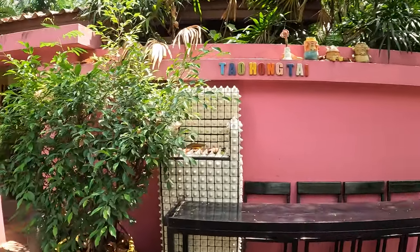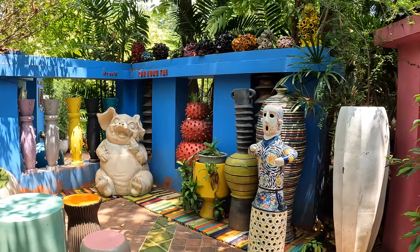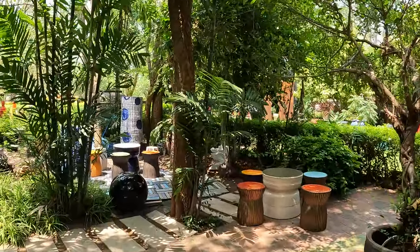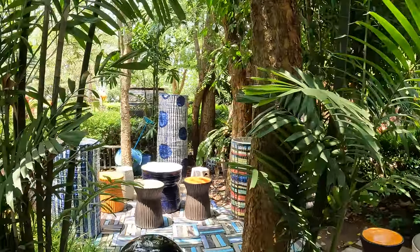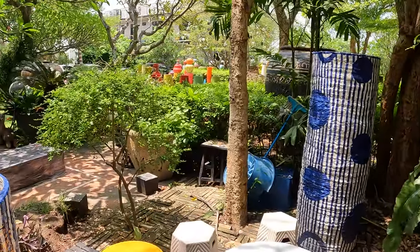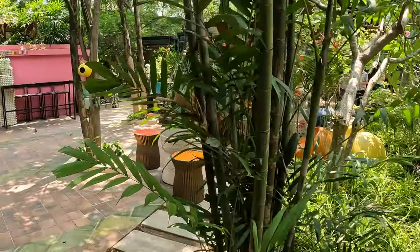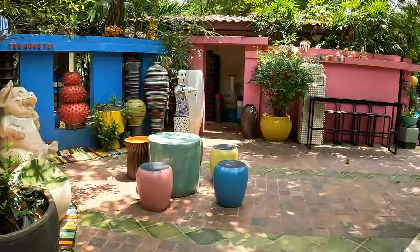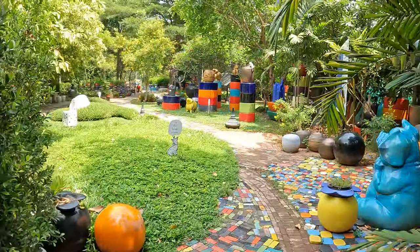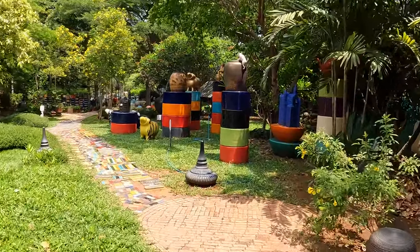Apparently a lot of the ceramics are shipped out by container to America, as there is a constant market for these type of ceramics. You'll also find workshops and a little cafe bar that you can get cold drinks and a coffee. The staff are very, very welcoming and friendly.